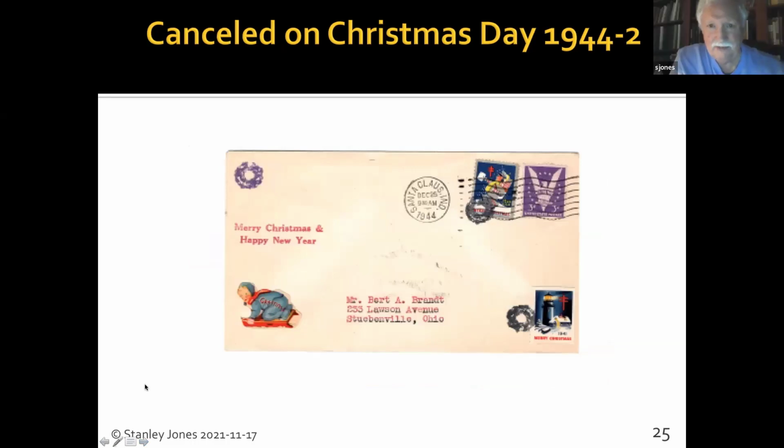Here's another one, mailed on Christmas Day, December 25th. And what happened here is the person had a wreath stamp. So he tied it with his wreath stamp as well as having it canceled. Paul has a very nice Christmas cancel, and he sent me a card that had that very nice Christmas cancel on it. But here's an example where he puts a 41 seal and he puts a 44 seal. Everything's canceled on Christmas Day, and then you have these wreath cancels added to it. So that's a pretty nice cover too.